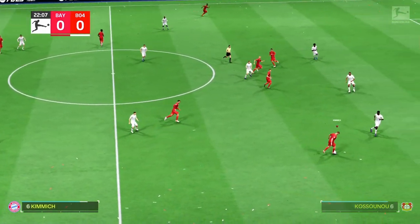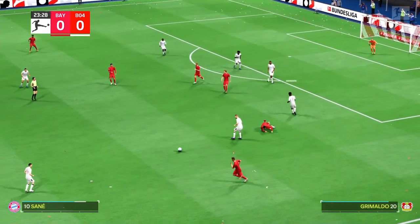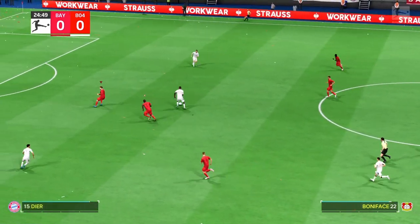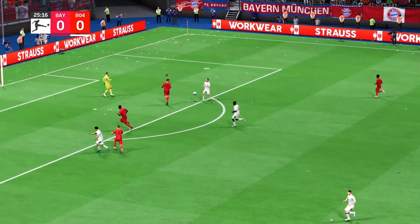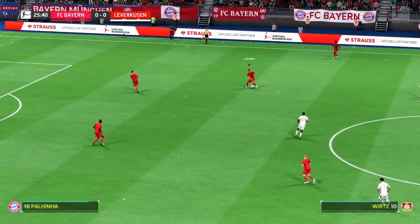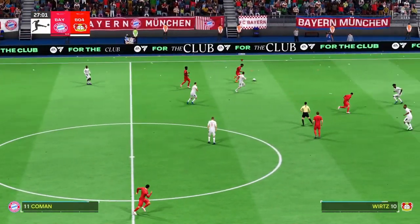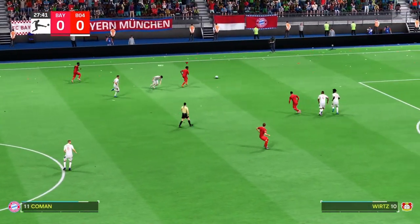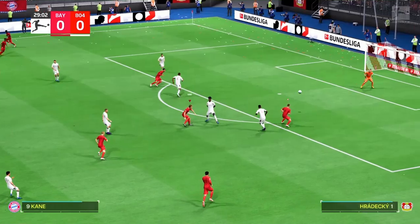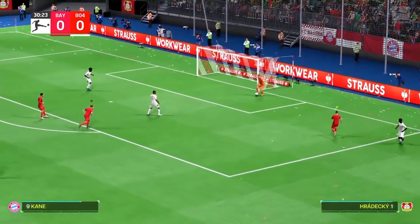Sané. This looks promising from Bayern, but not the end result they wanted from an encouraging position. Fantastic looking ball, but it's offside, surely not by much. No, it can't have been. It really looked like he timed his run to perfection. He's marginally offside. Really unlucky that. No stopping him yet. Kane. Bit of a disappointing end to the attack.